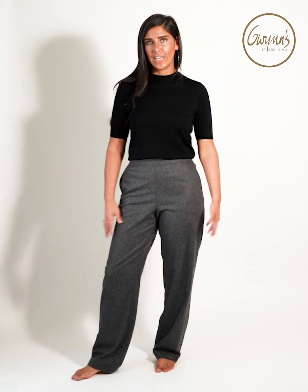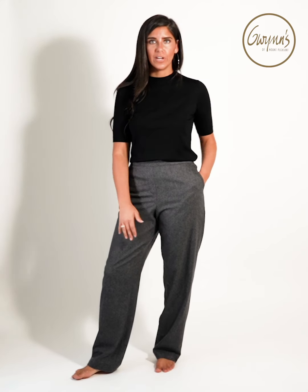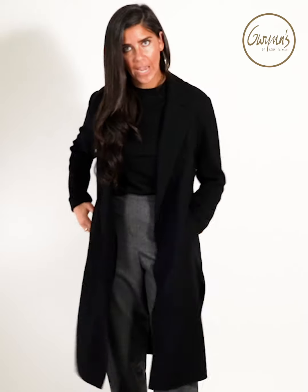Really comfy, really casual. You could dress it up too. You could wear it with a heel. You could throw a blazer on over it. A lot that you can do with it. Okay, so same look. I just put this little lightweight jacket over it.